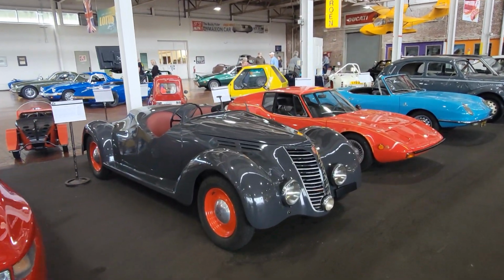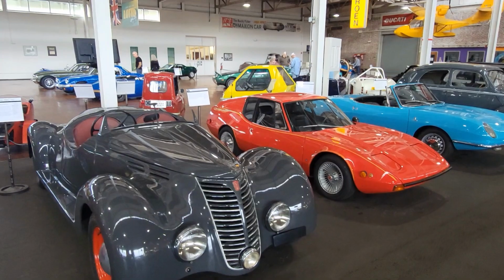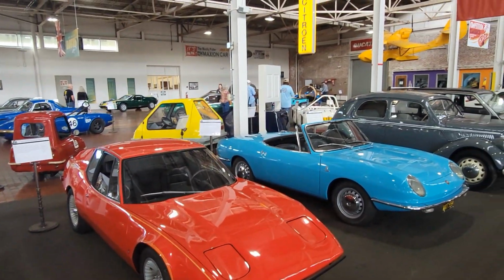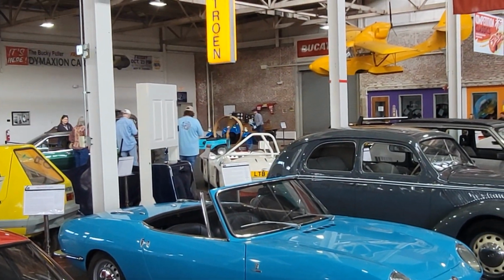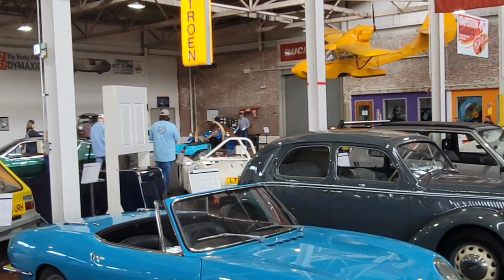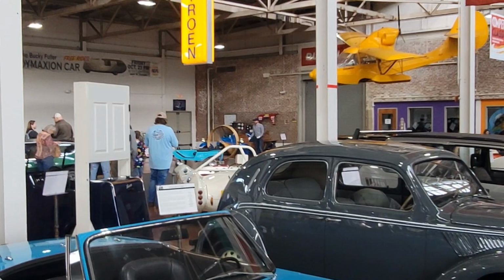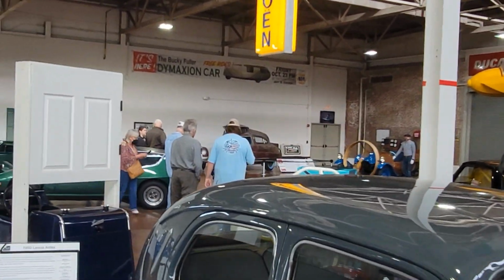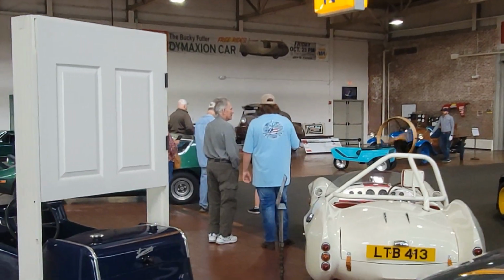Here's some various Alfa Romeos, Fiat. They just trunk up that car with the airplane. How cool is this?